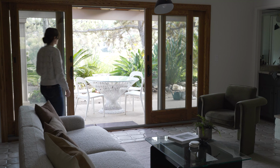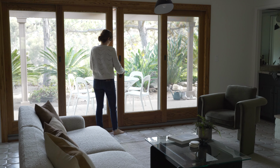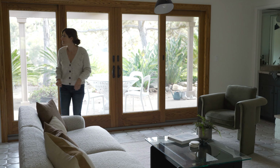The main challenge I dealt with in this room was the lack of natural light. I'm standing right in front of the double doors, so there's good light on me right now, but the rest of the room is blocked off from any other light. This is its only light source, and it's covered by a covered patio.